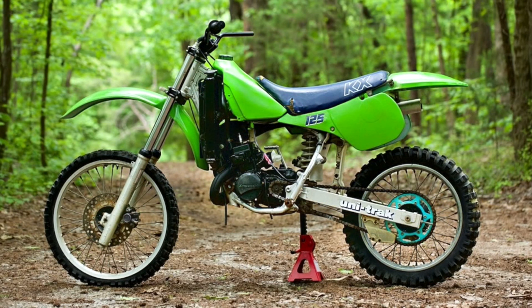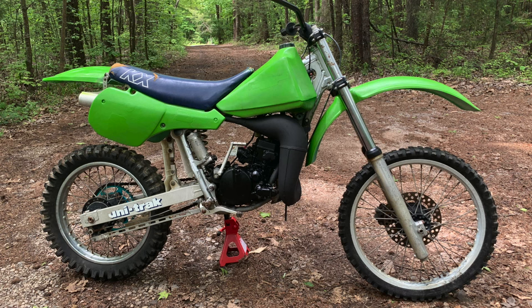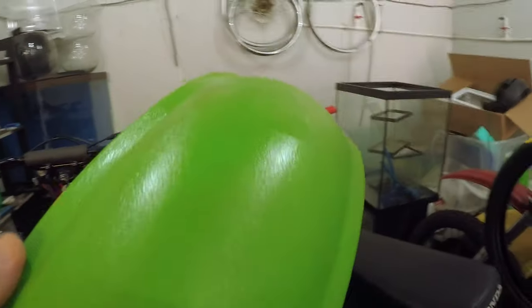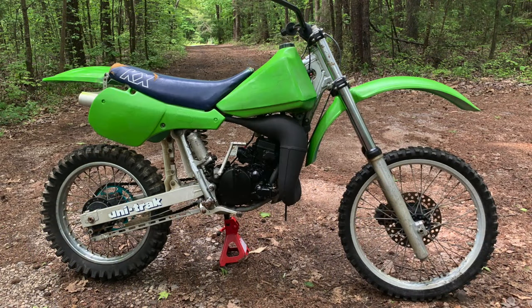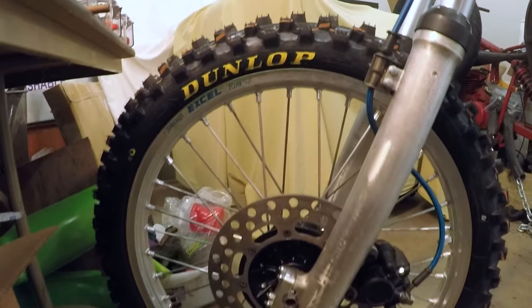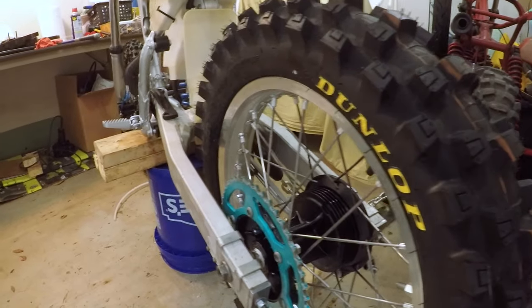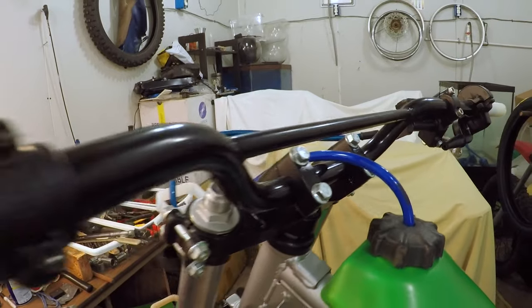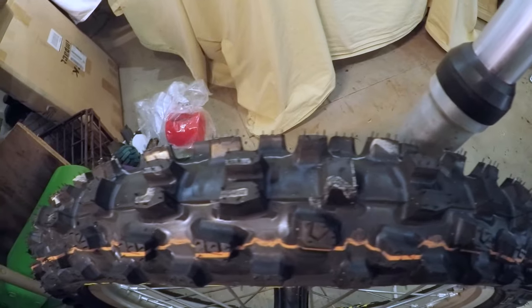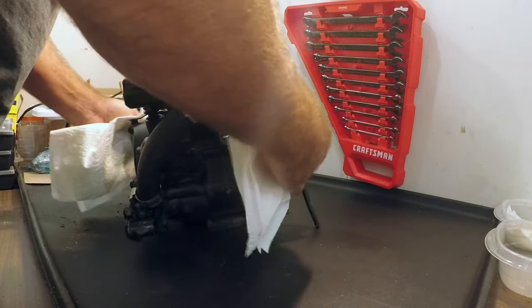I managed to find one on Facebook Marketplace recently, and I'm going through the whole bike to restore it completely. This bike looks in better condition than it actually is. The seller painted all the plastics and engine to touch it up some for sale. The plastic is all sun-aged, the rims are being eaten away. A lot of work to do on this one. In this video, we'll rebuild the engine.